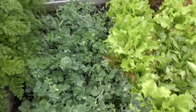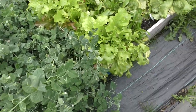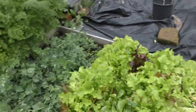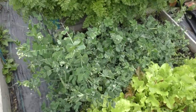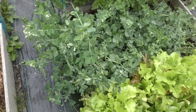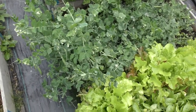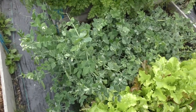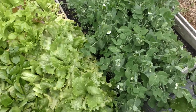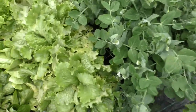I must admit, peas are one of those vegetables that rarely ever make it home, because they are so nice. I love them fresh off the plant. But they've actually done all right. There's quite a few on there that need harvesting. They'll be all right for the next couple of weeks. Same with these. These should produce fruit before the end of the year.